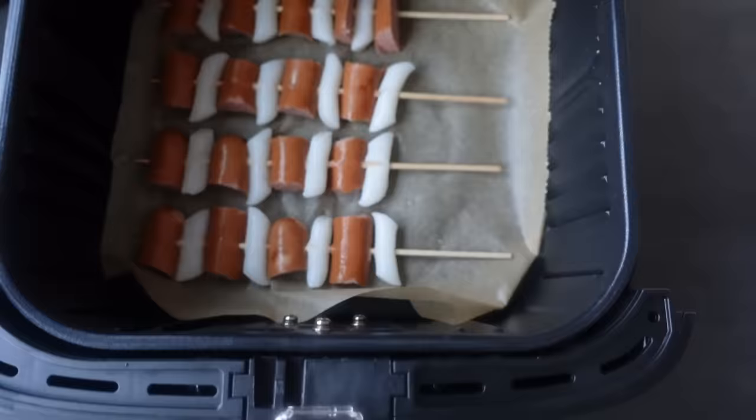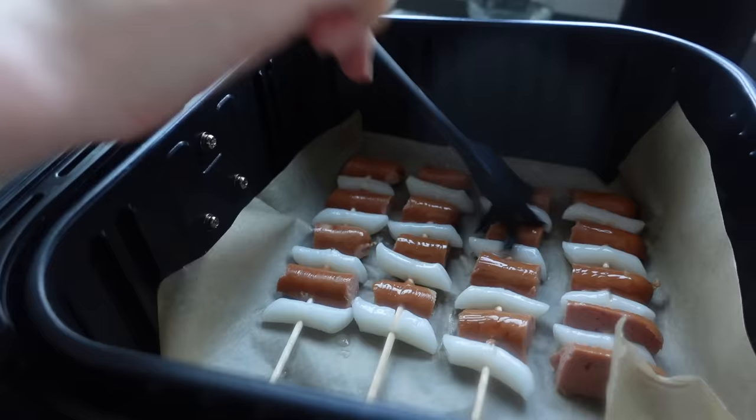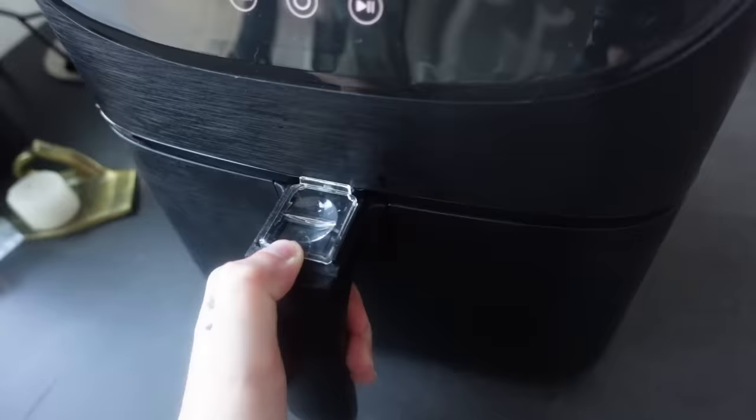All right, so here are my so-tteok. I'm actually pretty scared because the skewers already felt a little dry. So I'm just gonna hope they're not gonna burn this whole thing down. I'm just gonna brush some oil on top. I'm just using the oil I already used for all of my frying projects. 180 degrees, 7 minutes. The house is still not burning, which is good.